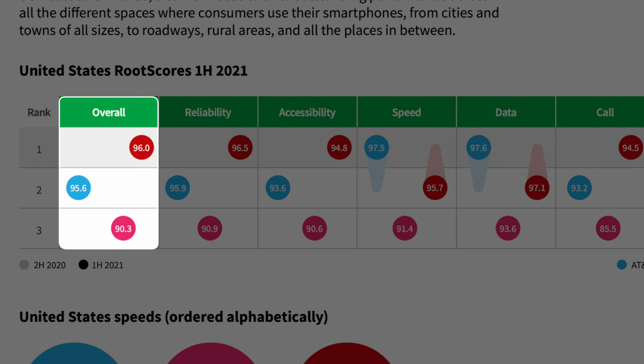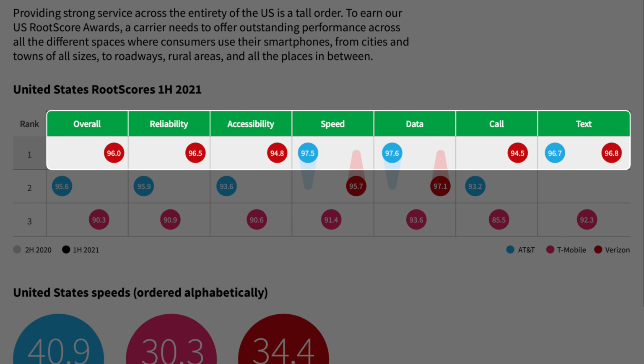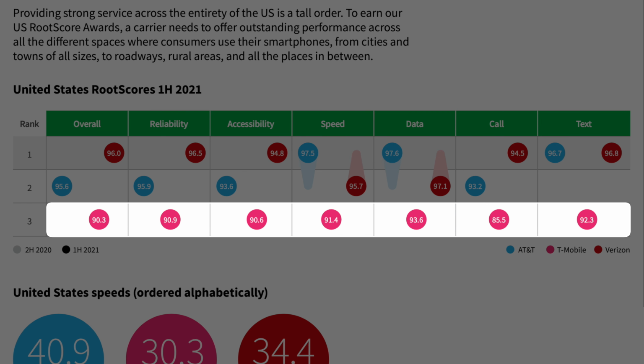RootMetrics places AT&T number 2 in overall performance, and it ranks them number 1 in speed and number 1 in data reliability. This is closely behind Verizon and well ahead of T-Mobile, which placed last across all categories.